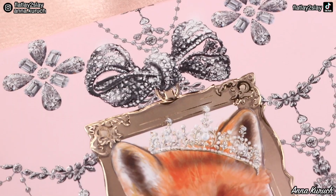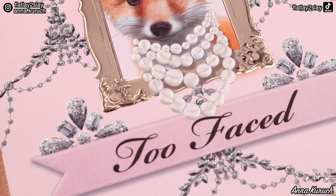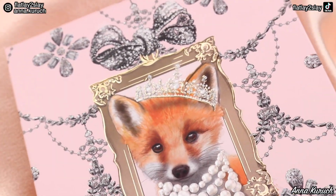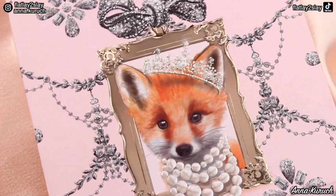So now let's move to the most exciting part of this set, at least for me, which is the Eyeshadow Palette. And just look at this adorable packaging. I absolutely love holiday collections from Too Faced, and I really like that when you open up the set, the packaging inside is also very adorable.